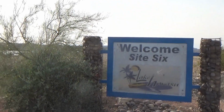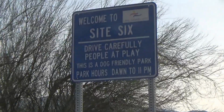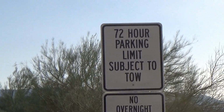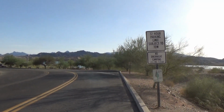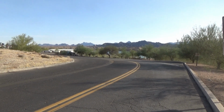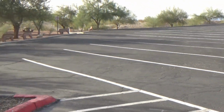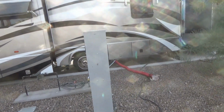Now folks, this is something I gotta tell you has really stunned me. This place here called Site 6 down this road. Let me show you what this is. Now this sign says 72-hour parking limit. This sign says no overnight camping. Now I just talked to somebody down here and they told me that there is no problem with parking an RV here for 72 hours. I guess as long as you're not, quote, camping, unquote, you're good. So they have a lot of long RV spaces here. And this is the park host. He's the only one that has electrical sewer hookups.